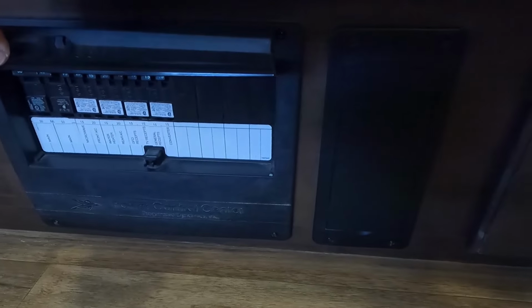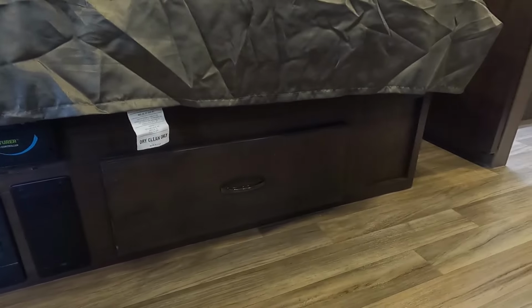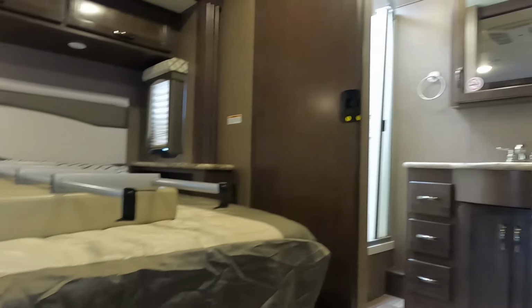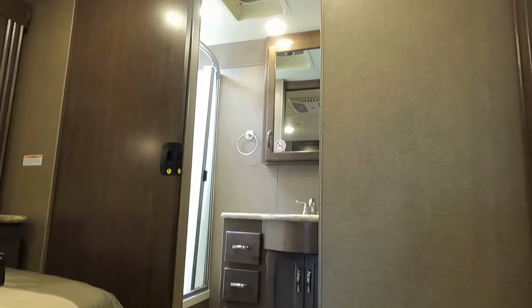These are your circuit breaker panels. And in here are your fuse panels with even some spare fuses. But we're not having any problems, so hopefully you won't have to mess with that. But you never know. You will plug in and you could have the need for knowing where that is.